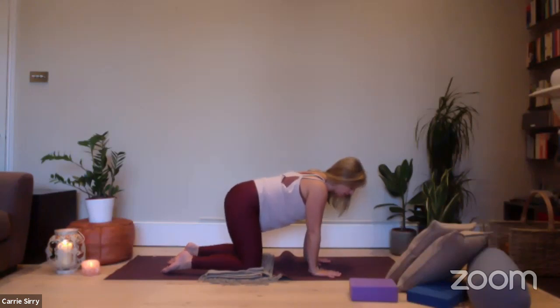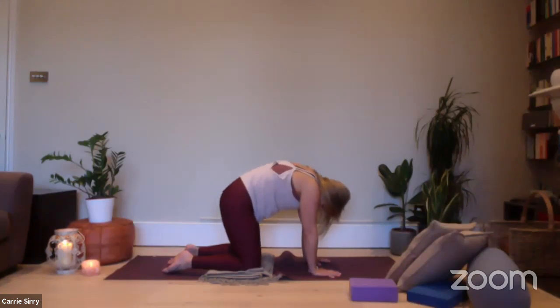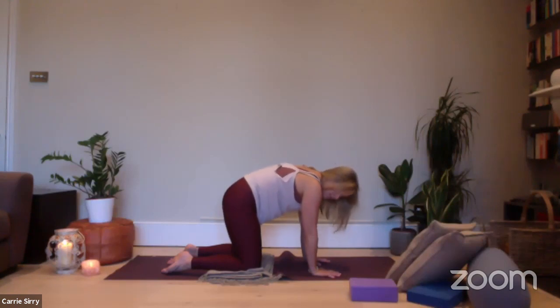Hug your baby into your spine, and we're going to come into some cat-cow. So inhaling, gliding the chest forward and belly drops to the floor. Exhaling, tailbone tucks under and rounding through the spine, dropping the head. Take another inhale, lengthening through the front of the body into the chest, shoulders draw away from the ears. Exhaling, tailbone tucks under, rounding through the spine, dropping the head.